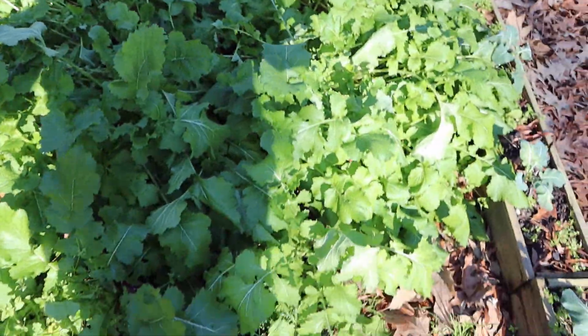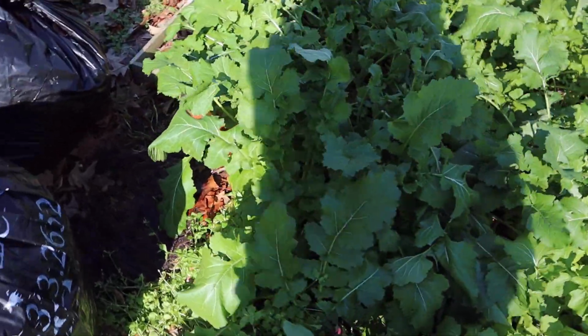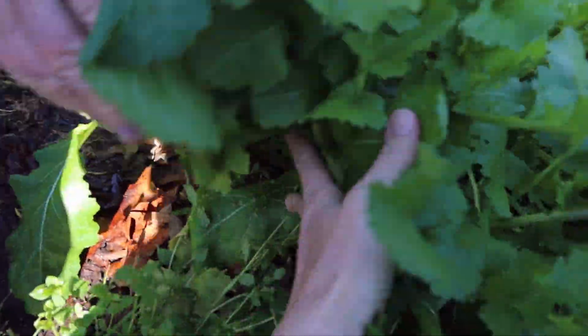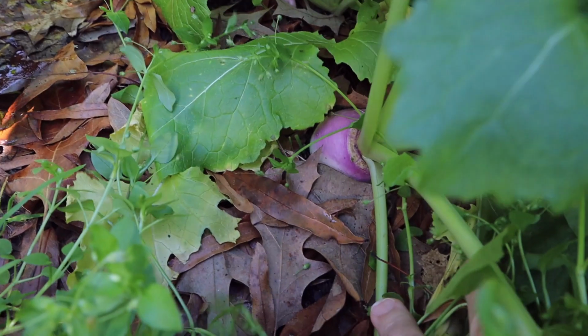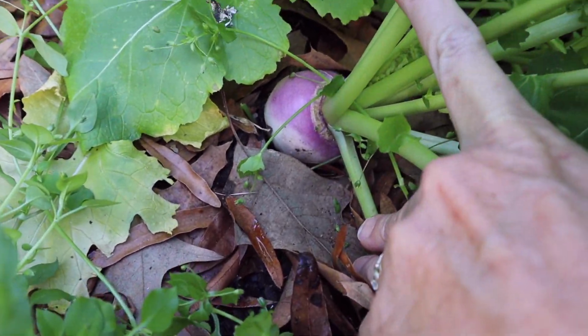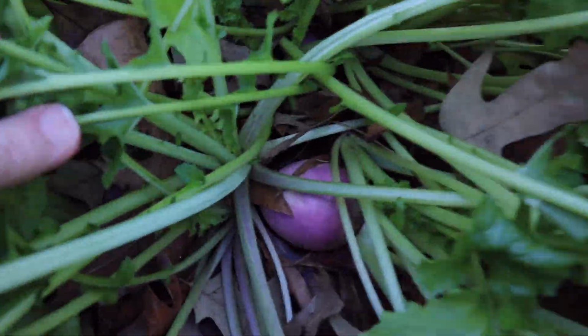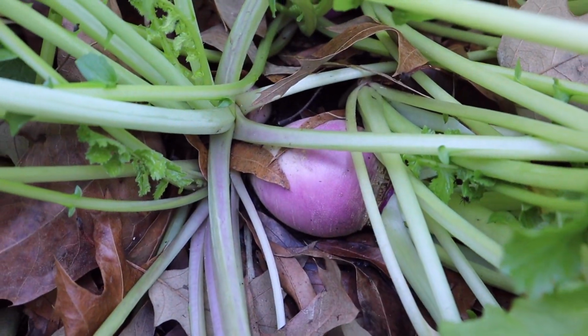All right. Yep, so we're gonna get out here. Oh, cool. Oh, we got nice turnips under here. We're just gonna pick some turnip greens. We got some turnips ready to harvest. And that one over there. Oh, yeah. Oh, man, they're everywhere. Oh, that's a beautiful one.